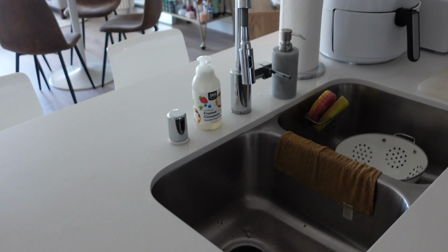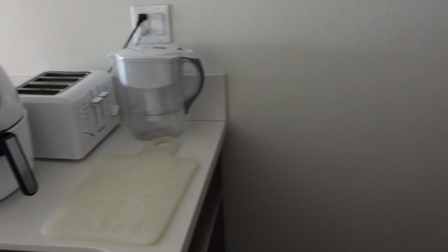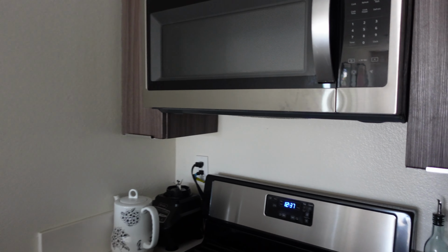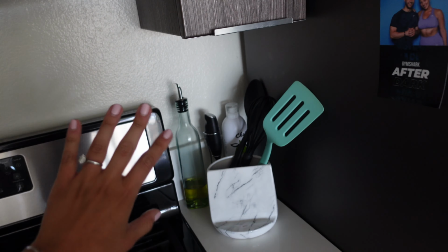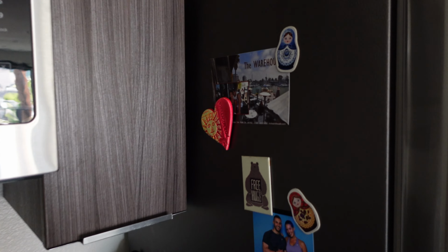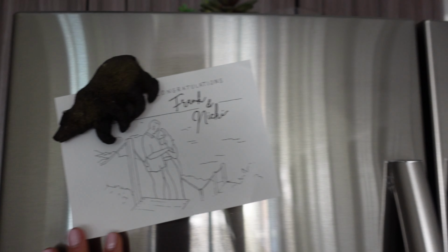And then we have our little sink right here, air fryer, Brita, cutting board, this little area with the stove and the microwave. I love this because you put your phone on it when you're cooking and you can watch shows. And now we have these cute little pictures here. This one our friends drew us for our engagement.